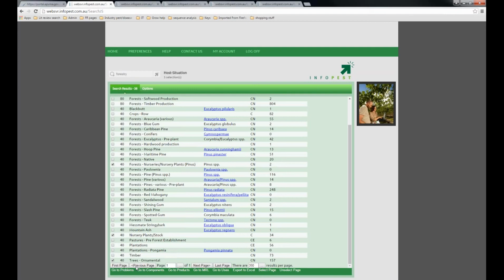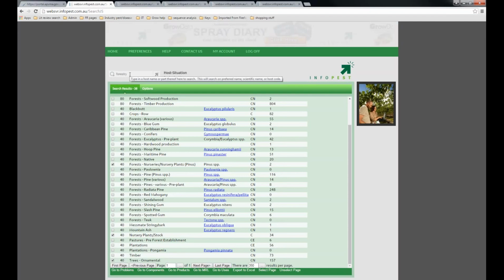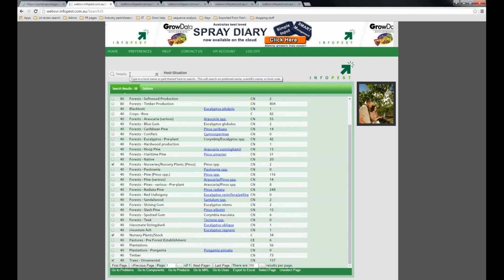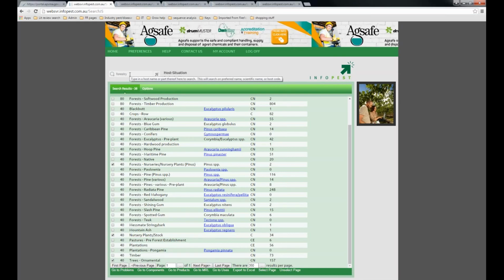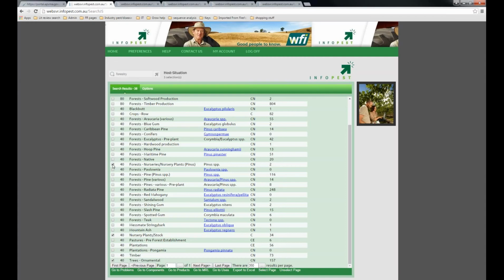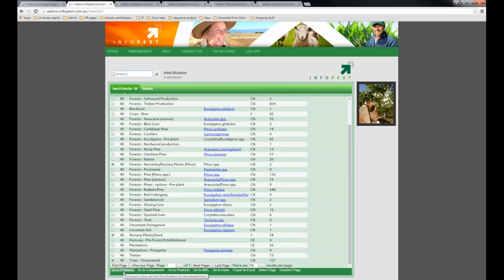So cast as wide a net as you can. You may want to search in different ways, because while the databases are good, sometimes our exact needs are not easily searched for. So just cast a wide net, search in different ways, and narrow down your search from there. I think that's the biggest tip.